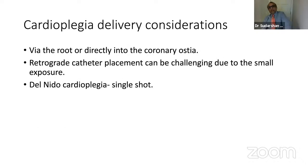So the delivery of cardioplegia becomes a little interesting in these patients with mini sternotomies. Because the access is so small, the surgeons usually struggle to get the cannula in, and this is where we can help them with our TEE expertise. Sometimes they will open up the aorta and start infusing the cardioplegia, antegrade cardioplegia through the coronary ostia directly, or the retrograde catheter is placed.